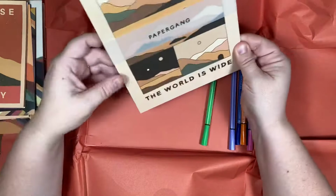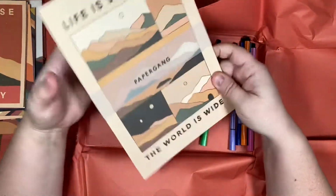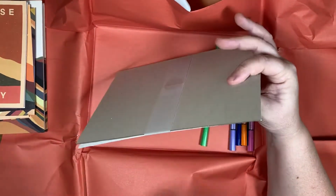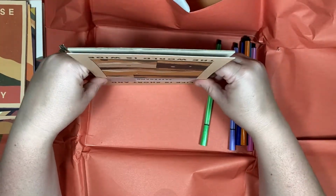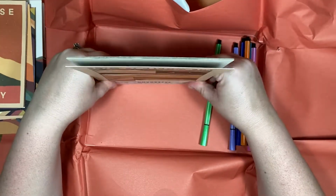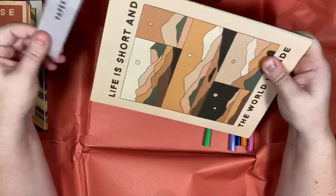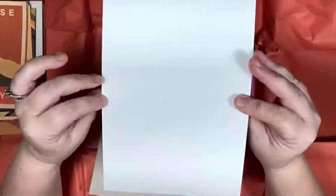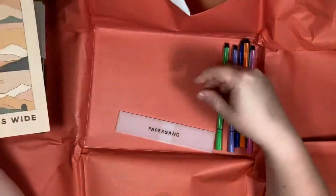Life is short and the world is wide. So I think this is a print. Yes, it is. It's a print. So I will actually slide that out. Let's see here. I can get this out of there. Ooh. I am very strong today. There we go. Life is short, and it's very nice quality, nice cardstock. Life is short and the world is wide. That's very pretty, very, very pretty.